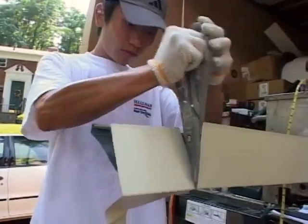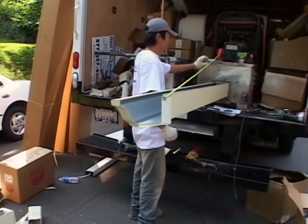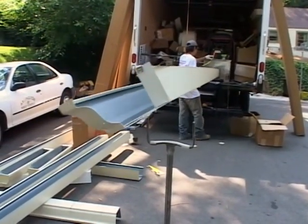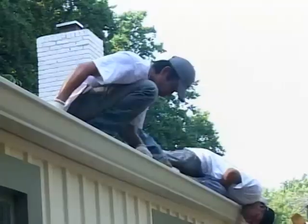The gutters arrive and are assembled right on the truck. You want to make sure that your gutter system is properly sized. If you don't have the right size, you're just going to end up with water spilling over the front edge. You kind of want to look for a balance between aesthetics and utility when you're putting gutters on.